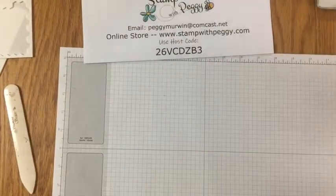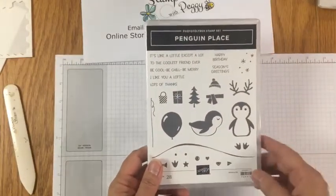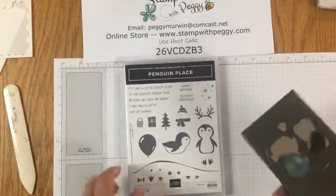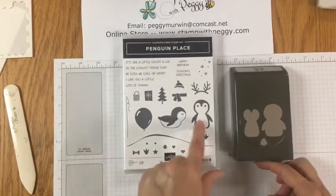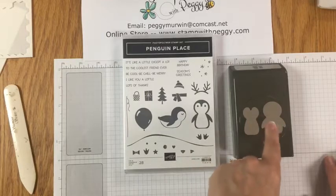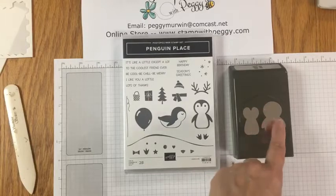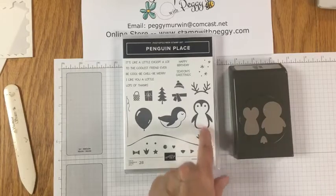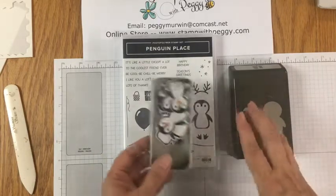Okay, one of my favorite stamp sets in the holiday catalog is the Penguin Place. It's a bundle, so there is a punch that goes along with it. The punch will punch this guy out. And then this part, if you want, you can punch just this out in black and then this in white to layer on top of. And then you get their little feet underneath it. So cute. I am working on a swap right now using this.